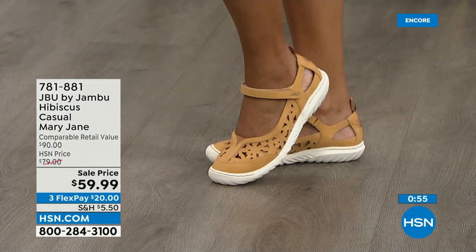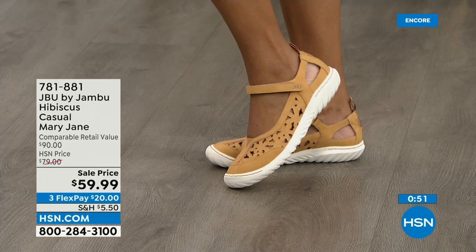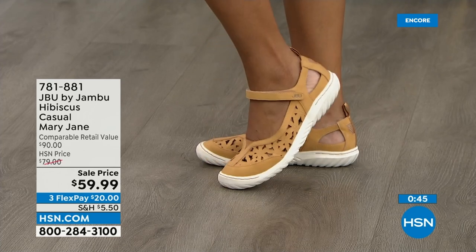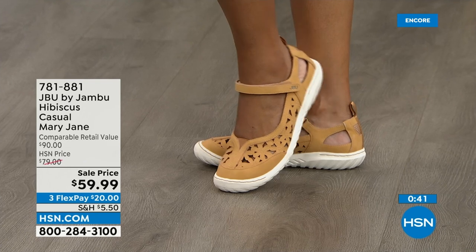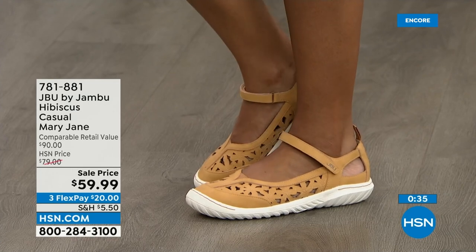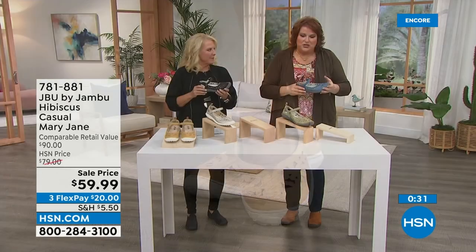If you love the idea of a Mary Jane, a Mary Jane can make the leg look a little longer. It's like a dancer's shoe. When you think of the women on Broadway, they usually have the strap across the ankle. It looks so dressy and it elongates the leg. It gives a very feminine look. If you're saying, I just want to feel girly every now and then, this is the chance to feel that girliness in that Mary Jane, which is so sharp.